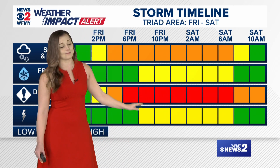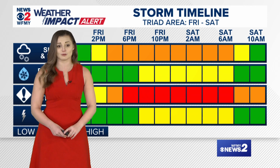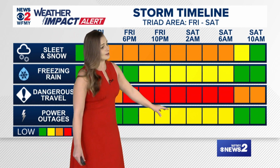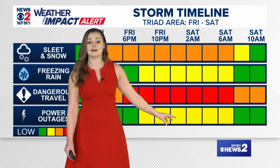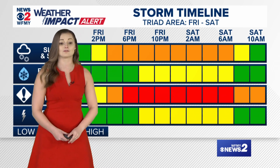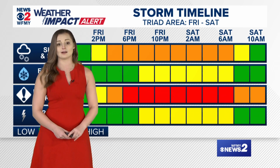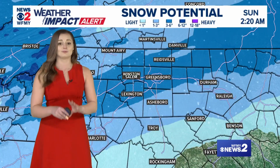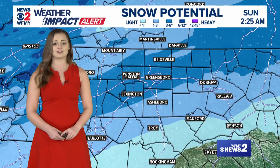Make sure you are avoiding travel if at all possible throughout this time, and that you're where you need to be these next few hours. Power outages as well could be possible with the freezing rain and sleet. On top of the couple of inches of snow, it could be a little bit heavy for power lines as well as for trees. So keep that in mind, especially if you don't have to drive. Please just don't.